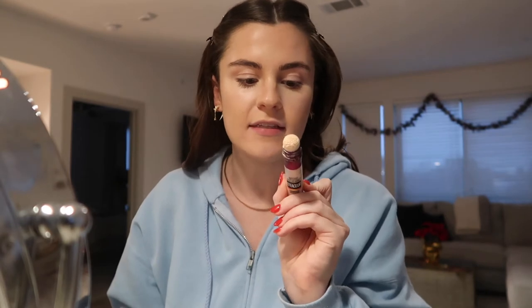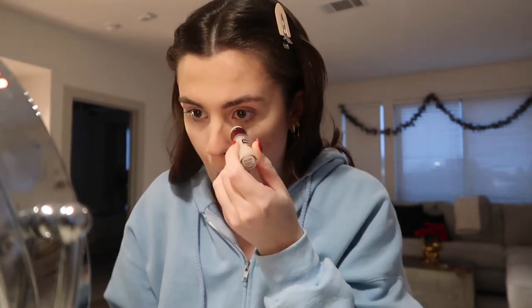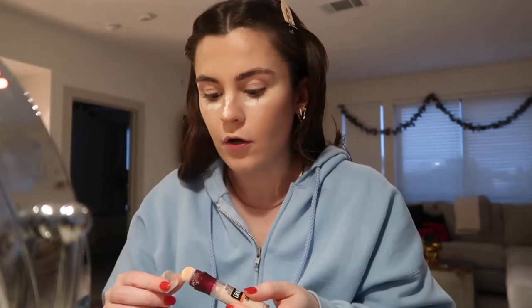I've been really into that lately. And I'm gonna go in with this Instant Age Rewind from Maybelline, I believe. And I am in the shade Cool Ivory, and I'm just gonna do a little bit right there. And then a little bit on my nose. What, a little too much on my nose. And do the exact same method. I'm just being a little extra and doing some extra.